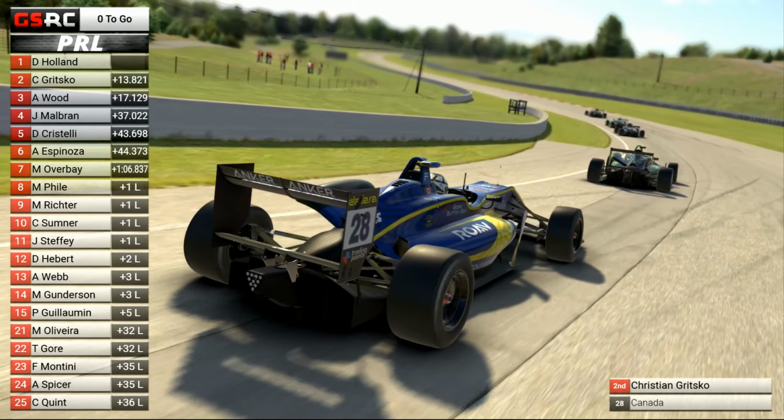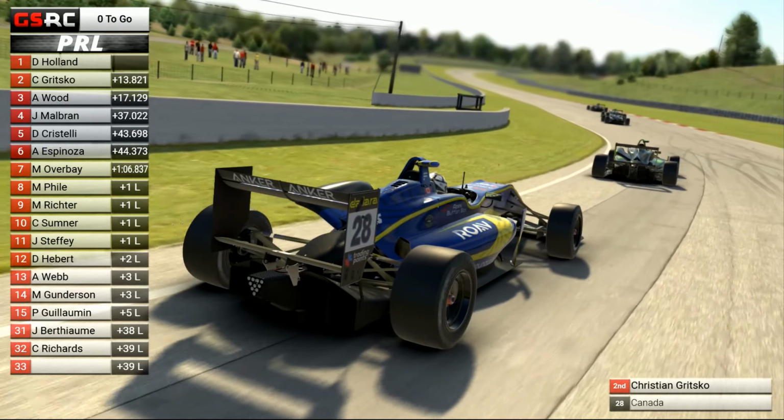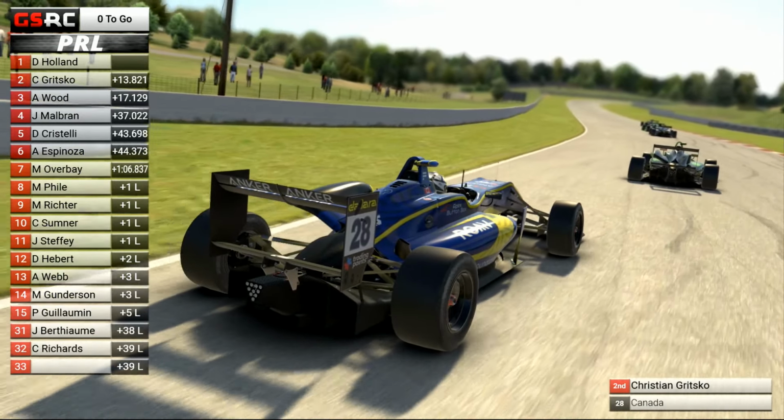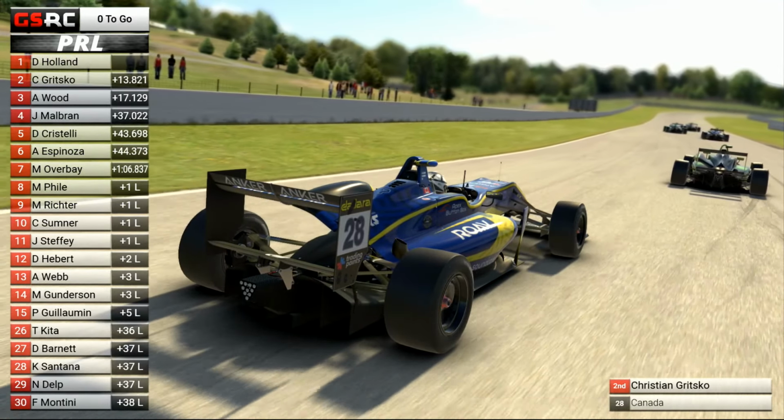Regardless, there were a number of drivers that you went by, whether it was a pass or they fell by the wayside, going from 7th to 2nd. That's got to feel good, knowing that you kind of survived where others did not.